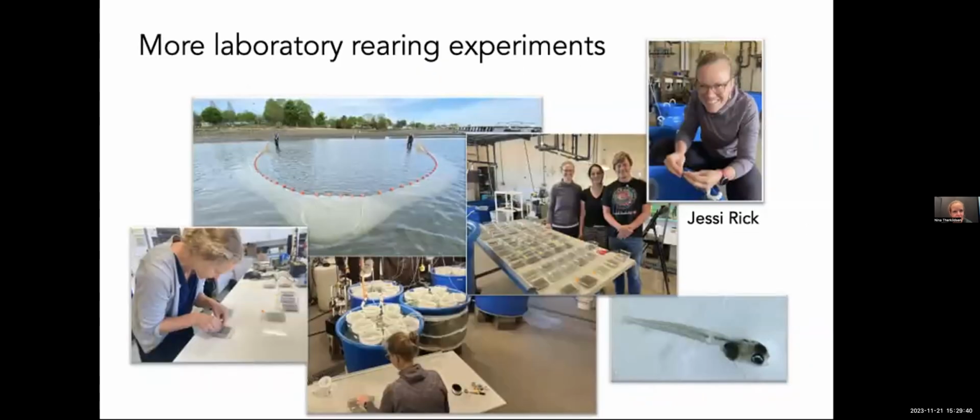We're trying to address that now with some additional lab rearing experiments where we've sampled fish from different latitudes and reared them under different temperatures in the lab, and we're looking closer into trying to isolate the effects that the inversions specifically are playing, and also looking at the genomic architecture of growth rate in terms of effect sizes in these different populations.